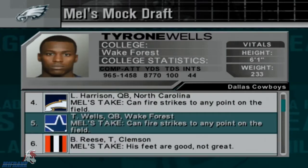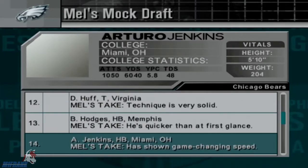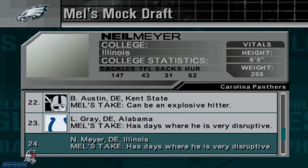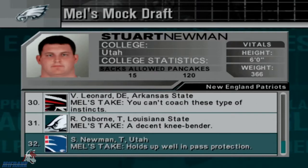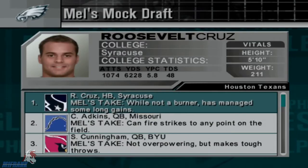Cowboys taking quarterback. Tyrone Wells. What do they have us taking? We're probably like in the 20s somewhere. Or no, they have us at 31. Okay. They have us taking Richard Osborne. Receivers taken in the first round according to Mel's mock draft. Then again, what does Mel know?